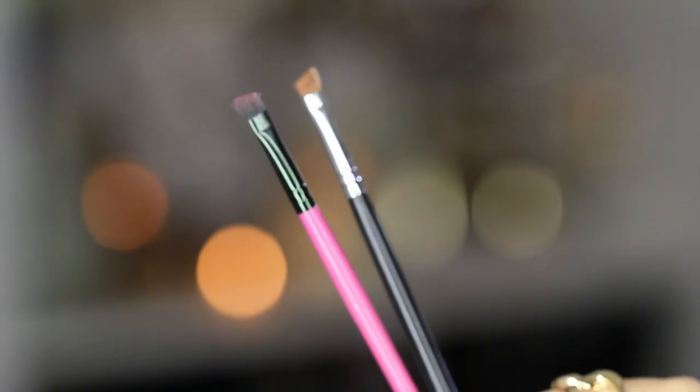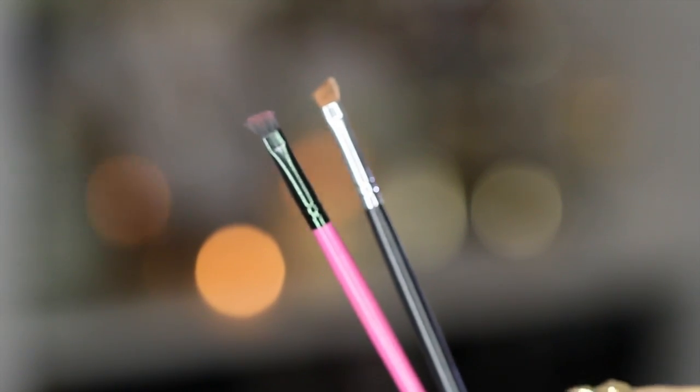The first two duplicates I'm going to be talking about are these small angled brushes, and these are everything. I use these to fill in my eyebrows every single day. I also use these to contour my nose, which helps out a lot because it has such a small tip. And I also use these to draw lines underneath my eyes. I don't like using eyeliner. I prefer to use an eyeshadow, so I'll always grab my angled brushes to do that. So very important brushes to have, in my opinion, are these two angled brushes.